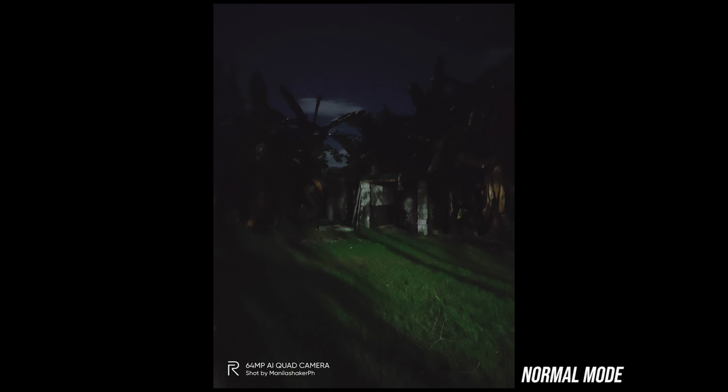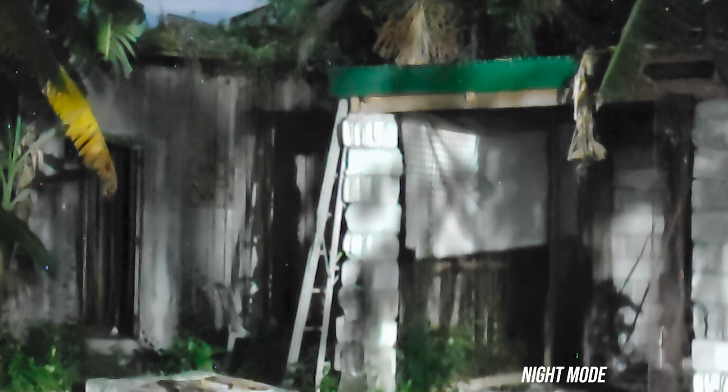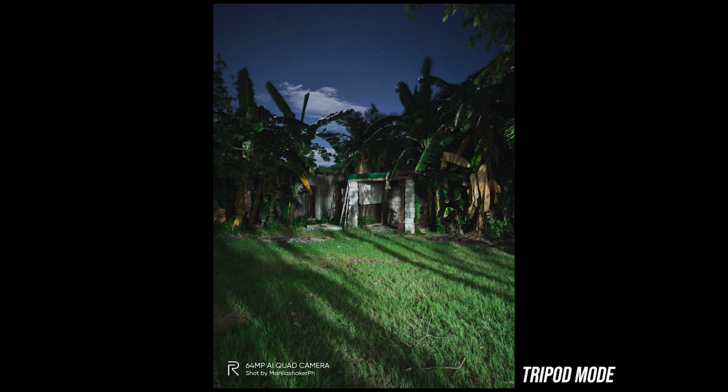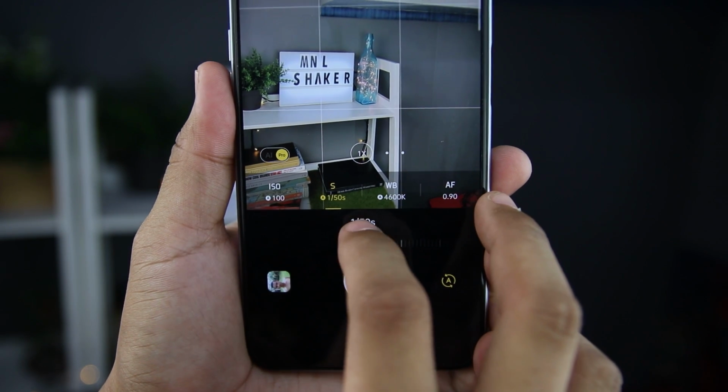There are many ways to capture low light and nighttime scenes. First is the normal mode. It is not efficient in low light, it is underexposed. But shooting in night mode, we get a brighter image, but the whole picture is soft. Next is shooting in tripod mode. We get a sharp image, but the overall picture is grainy. Then we get an extra feature here called Starry mode and Pro mode.